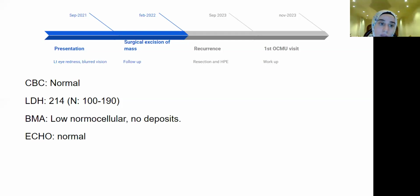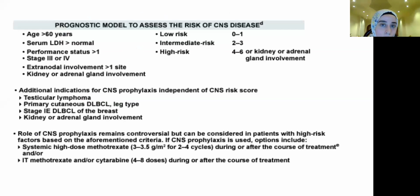The CBC was completely normal, with no lymphocytosis and no cytopenia. LDH was mostly elevated. Bone marrow assessment showed normal cellularity with no deposits, and the echo was normal. The patient didn't have screening intrathecal therapy because he was intermediate risk. He was 64 years old and the LDH was elevated, but the performance status was okay. And for the stage, we're not sure if it was stage 3 or 4. There were no other sites of extranodal involvement, and the kidney and adrenal glands were free.